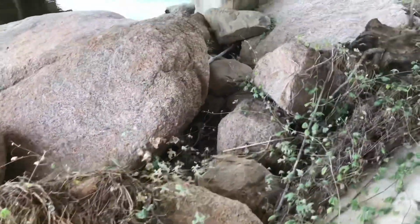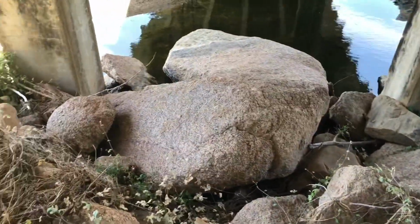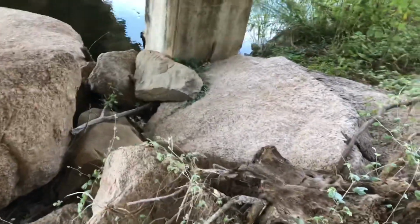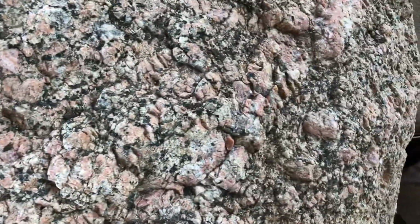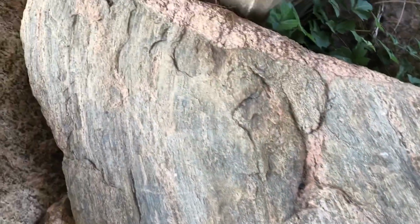So let's take a look at some of these boulders, which look like they've since been washed in from another location since this bridge was built. All these probably got pushed up in here. I see one that looks really awesome. I'll just try to make my way over here real quick. Here we go. Nice. Look at that. That almost looks like wood, the way that's layered in there. But it's not. It's the same pink granite, just in a different layered formation.